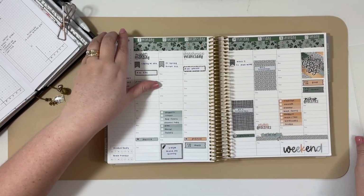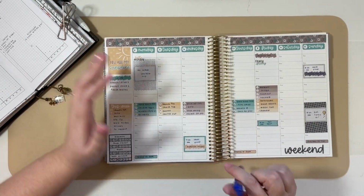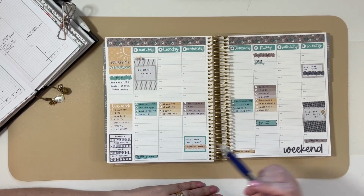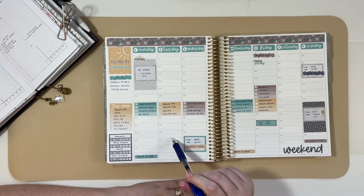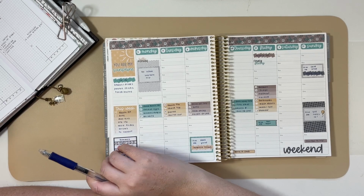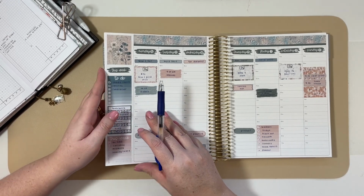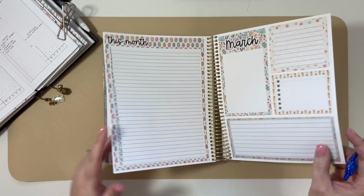I say that because typically what I do is I'll film this plan with me and I'm all set up for the week as a general overview, but I don't go back and add a lot of detail to these pages in retrospect, once the week is over. And I just wondered, if I use this more for everything, could I even fit everything on these weekly pages? So I thought we would give that a go.